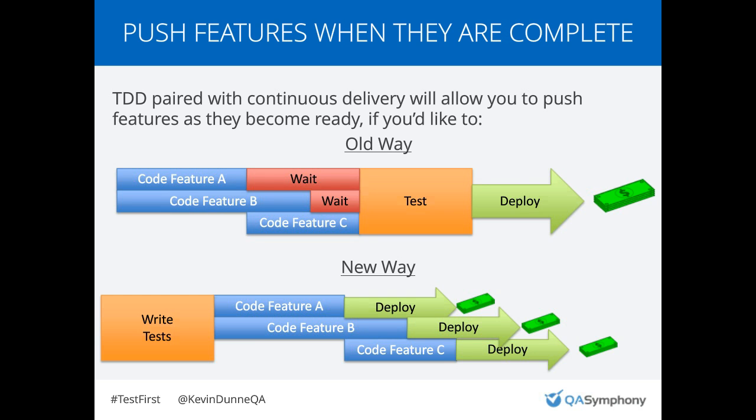So in the new way, if you're writing all of the tests up front as part of TDD, and then you're developing the features along the way, when you have DevOps on the back end and the ability to deploy very quickly, within minutes or hours or days, whatever it is, since you've already done the testing, and you can do that in more of a contained environment doing DevOps, you can actually push those features out into production as soon as they're ready, which might in many ways get a lot more value from you to your customer more quickly. So that's certainly something to consider as a benefit of TDD approaches paired with some sort of DevOps type of deployment approach.